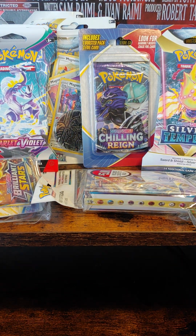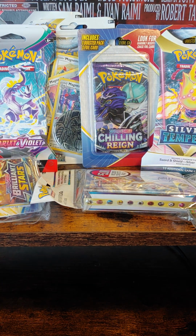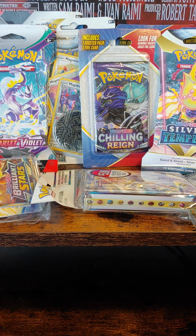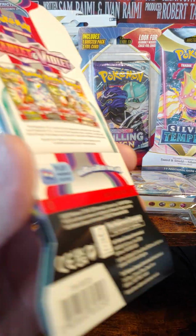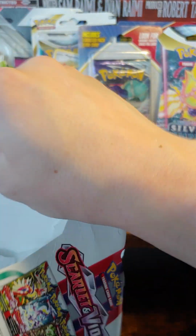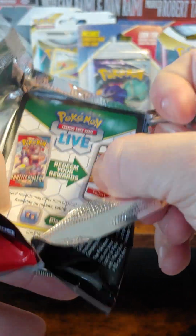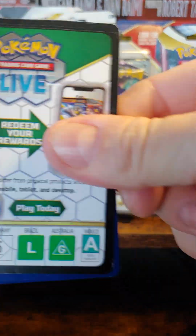Alright, so as we go through here, I'm going to tell you what I'm opening, where I got it, and a little bit of the pricing. I overpaid for some of this stuff just because I wanted to see what it was, if we could get any good pulls. Let's start right here with just something I picked up at Walmart earlier this week. A couple of Scarlet and Violet packs. All they had was a handful of these cardboard boosters. And I didn't want to buy everything, that's not fair. And they weren't really cheap anyway, so sometimes you just gotta buy some stuff.